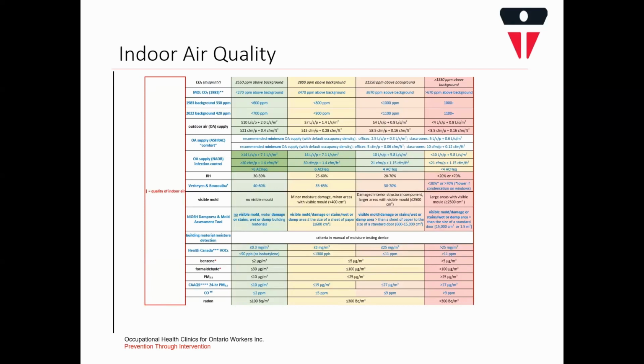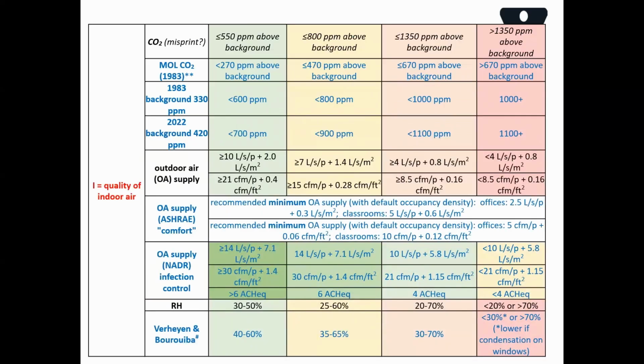So let's take a closer look here. CO2 is a good indicator of whether you have good ventilation. Generally, a CO2 level of less than 600 parts per million is considered optimal. The TAIL criteria states that a level less than or equal to 500 parts per million above the background is good. So our occupational hygiene team thought it might be a misprint.